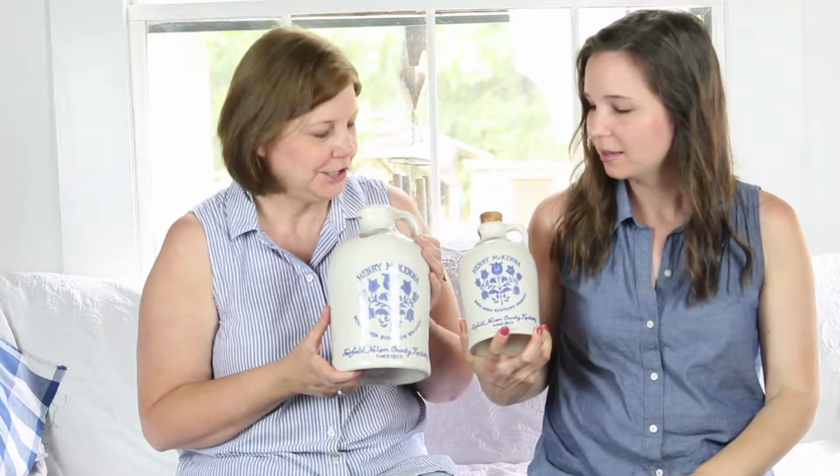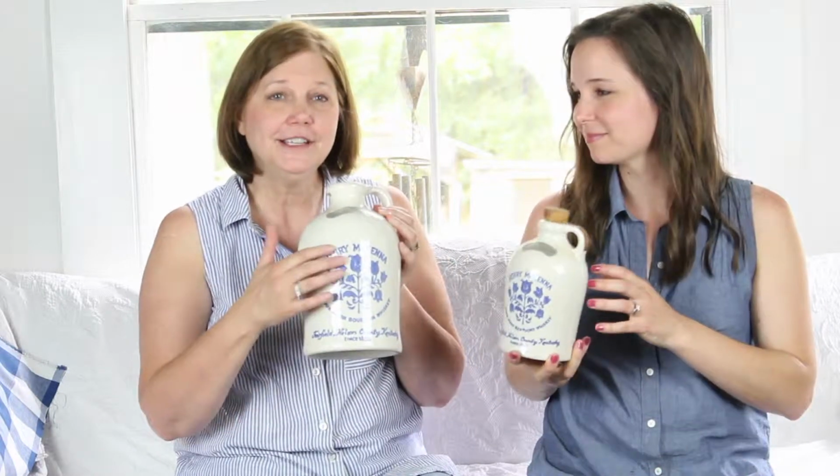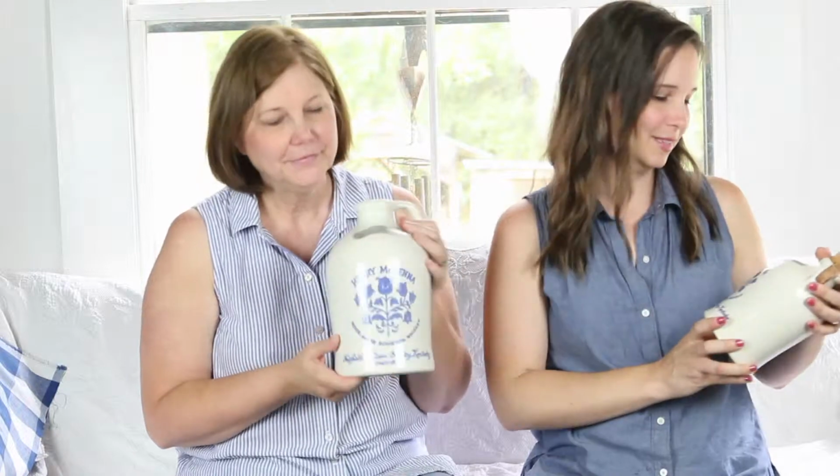And so she got the flea market one, and I got the barn sale one. So she found me one too. Matching jugs. And I love it. I just think it's so pretty. The design on it is so pretty. So I was excited that she found me one.